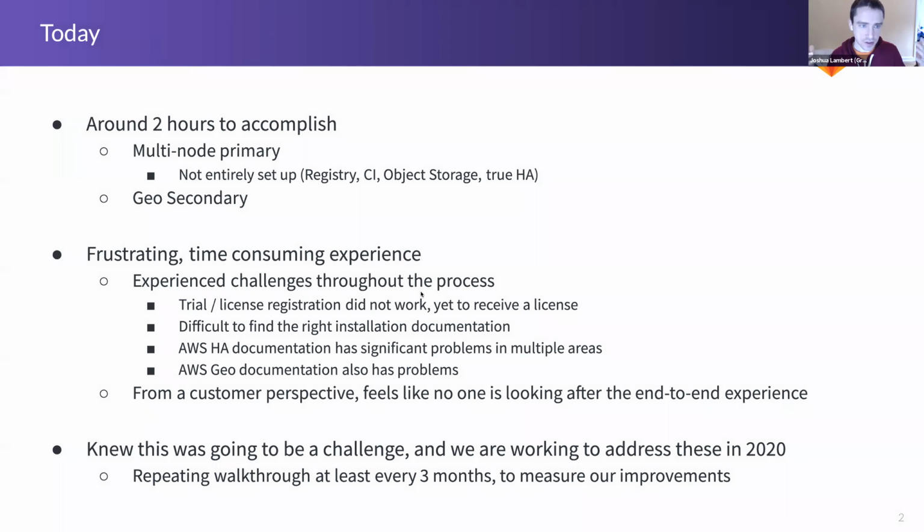First, just to quickly mention, this is a long video, so I did it a couple days ago and captured the whole process, and it took right around 2 hours from start to finish. We'll go through and set up a multi-node primary cluster. Note that it isn't actually fully set up.